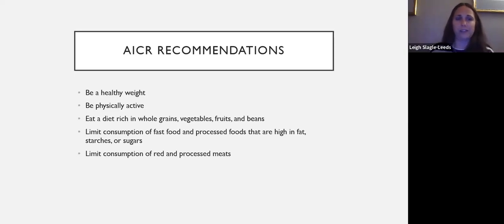Their second recommendation is be physically active. They recommend about 150 minutes a week, which if you break it down turns into a 30-minute walk 5 times a week. So if you walk for 30 minutes 5 times a week, you meet the baseline for physical activity. Yes, you can do more, but if that's what you're comfortable with, start there. You can also start lower if you're someone who hasn't been active in a very long time. Start off with maybe 5-10 minutes of walking and work your way up slowly.